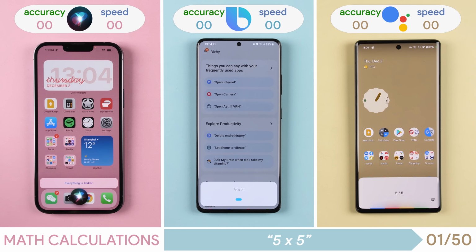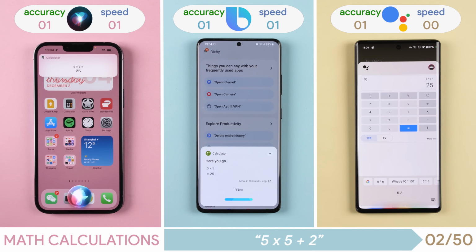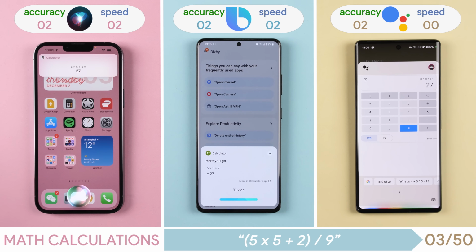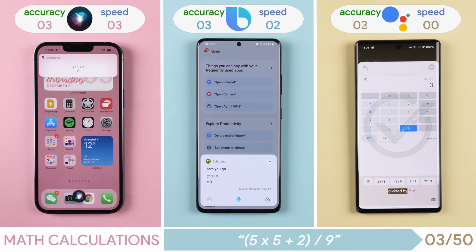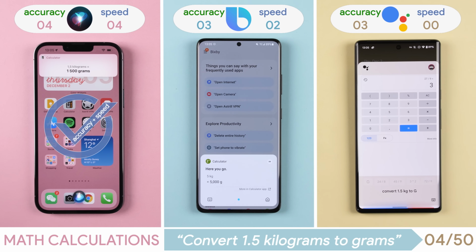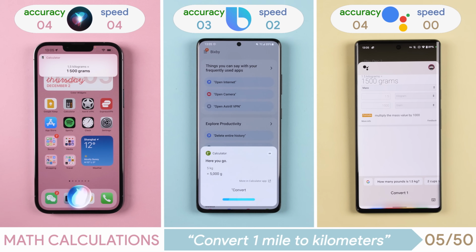5 times 5. 5 times 5 plus 2. Divide by 9. Convert 1.5 kilograms to grams. Convert 1 mile to kilometers.